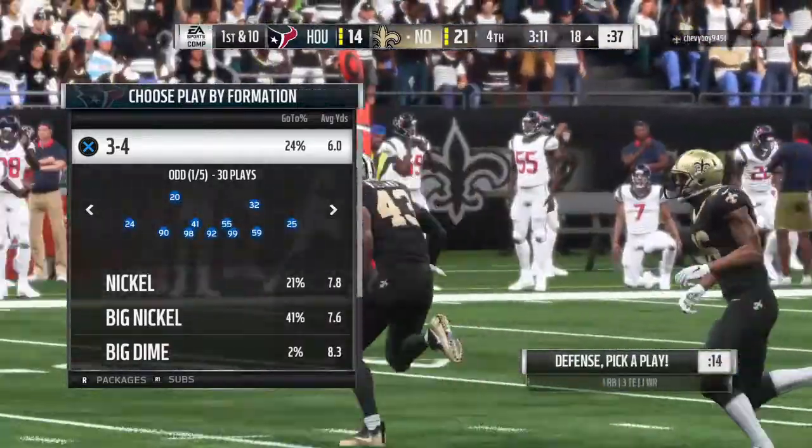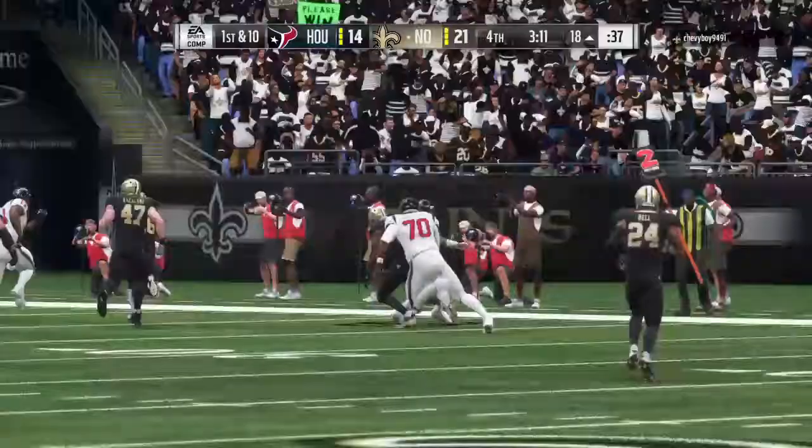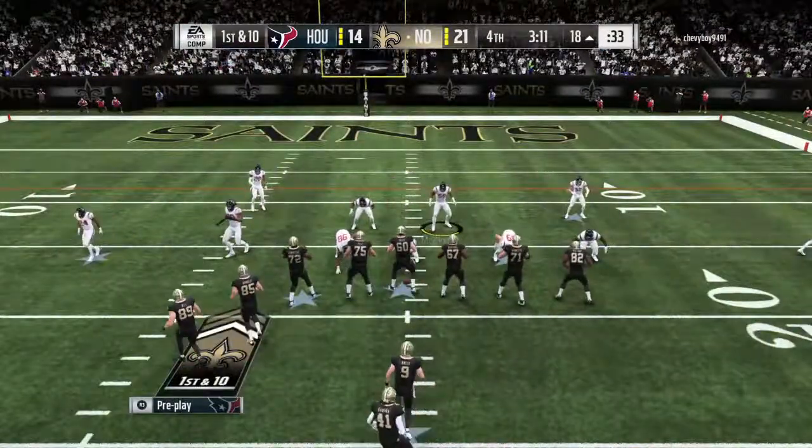Well, you were backed up into a 2nd and long, but instead of trying to get the yardage back in chunks, he's trying to get it all back at once. And this defense was just lying in wait, and they're there to pick this one off.